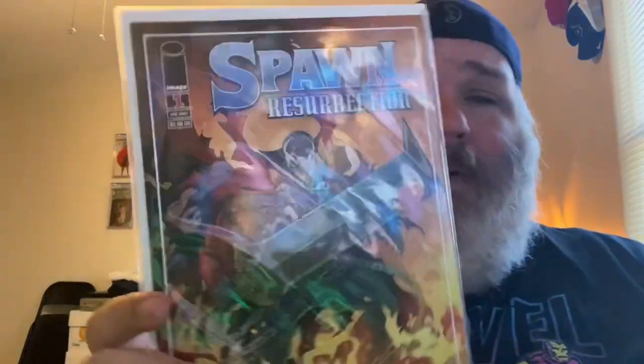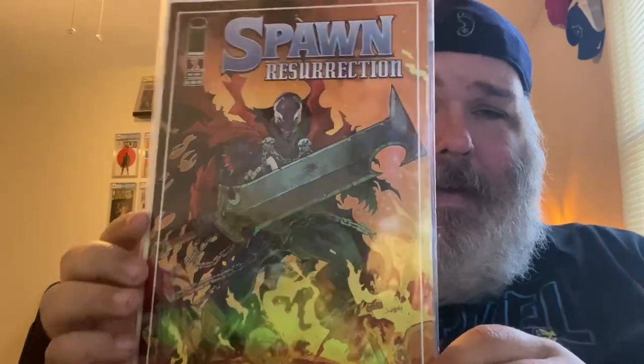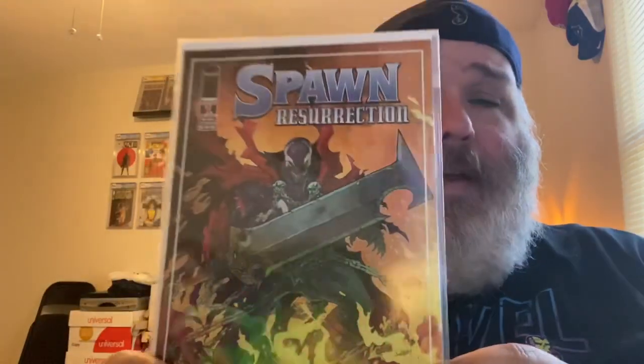Next book up is Spawn Resurrection number 1. I love my Spawn, so when I saw that, I was like, yeah, I'm going to get that. This is the only book, I meant to say that, this is the only book he didn't ask 50 cents for. He asked cover price for it, so $2.99. I just said $3.